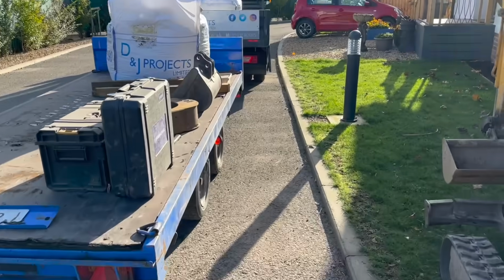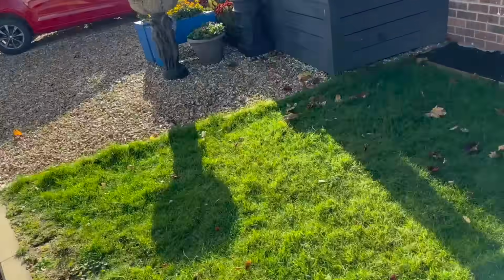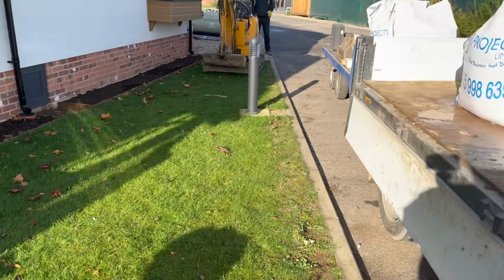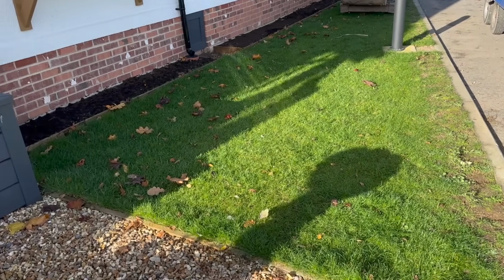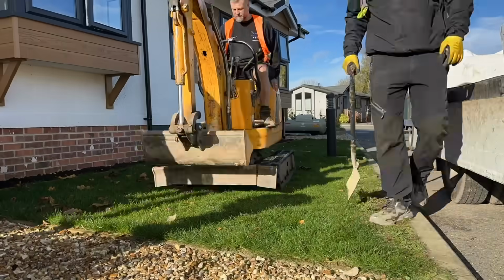There we go, we're all unloaded. What we're going to do, we're going to take 3 inches of the grass off. That'll give us a nice 2 inches of stone and then 1 inch of granny dust and grass. So yeah, this will be a really, really good one. Let's get cracking.